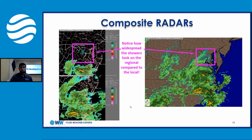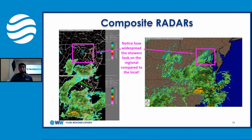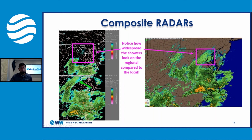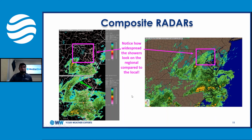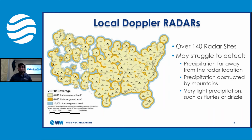And one of the reasons why this composite radar to the right is overdoing precipitation so much is it's blurring in the data that's coming from that southern radar site, which you see down here. And really what it comes down to is the further you are away from the actual radar site, the less reliable the data becomes. So as we've mentioned, those composite radars are made up of all these local Doppler radars, and there's over 140 of them throughout the US. Each one of those black dots represents where an actual Doppler radar is.